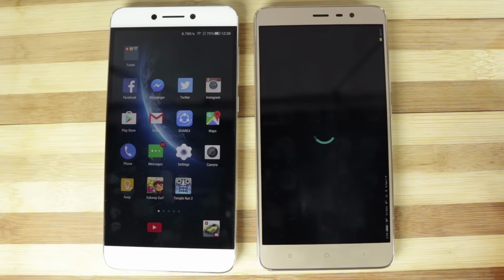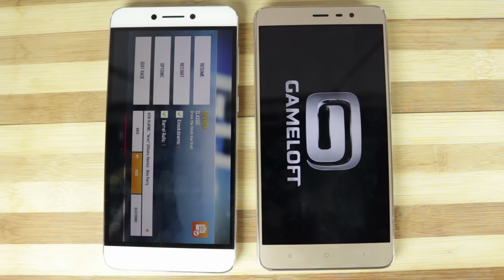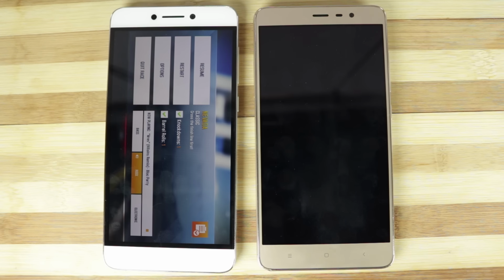As you have seen, because of the additional RAM and better RAM management, Cool1 was able to keep more apps in memory and open them much faster than Redmi Note 3.